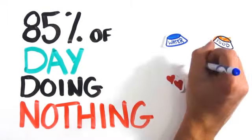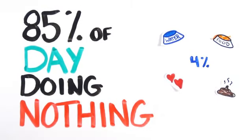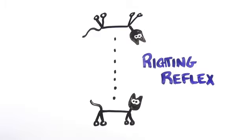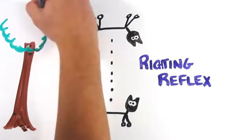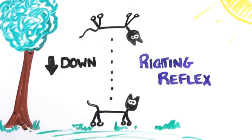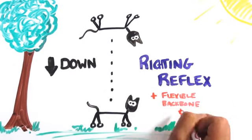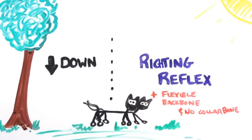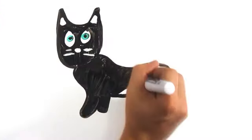Drinking, eating, defecating, and even mating only take up about 4% combined. But when they are moving, they always seem to land on their feet. This is because of something called the righting reflex. Not only do cats have very sensitive motion and gravity sensing abilities, allowing them to determine which way is down, they also have an extremely flexible backbone and no collarbone. By bending in the middle and using fast twitch muscle fibers, they can whip around without ever changing their net angular momentum.